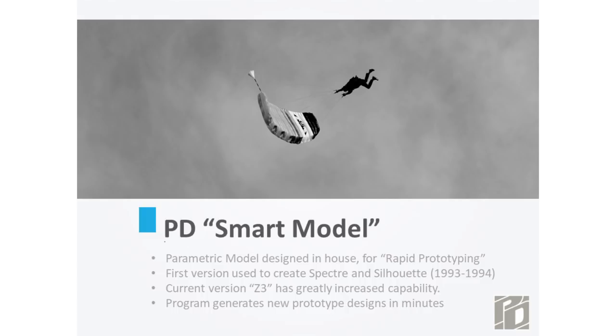Our parametric model, the one that helps us design parachutes very rapidly, we've always called it the smart model inside because we kind of think it's pretty smart, the idea, but also the way it works. It was designed in-house by Bill Coe, the founder of Performance Designs, for designing prototypes very rapidly. And the first version of that program was actually used for us to design the Spectre and the Silhouette.